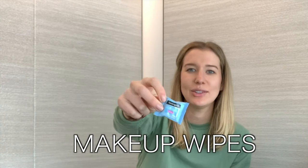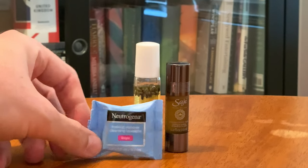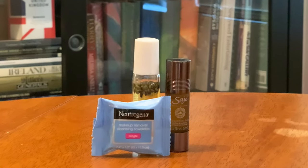I love these little individually packed ones so you don't have to worry about them drying out. I'm not wearing any makeup right now, and I really suggest you ladies and gentlemen, don't wear makeup on overnight flights. It's bad for your skin, honey. You're gonna get a pimple when you wake up, okay?